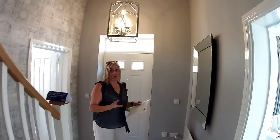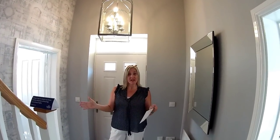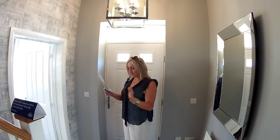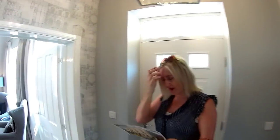Where are we going then? And we've got one of the hottest days of the year today. We are second week in to all this beautiful weather. So it's really cooking. Right, so ground floor then. Shall we start in the lounge, I think. Sitting room.